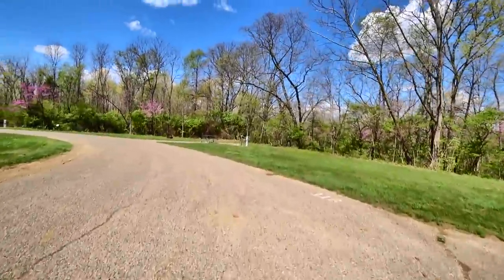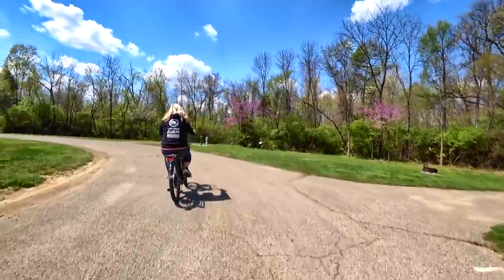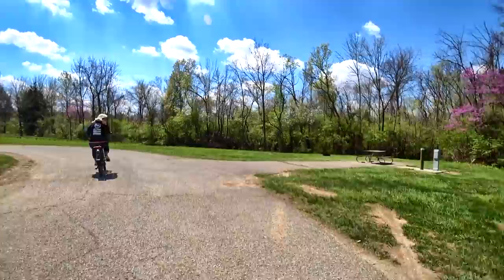And again, we got another trail that's indicated here on site 118. Some of these sites are very short. Don't get me wrong, they're very short, but they are so spacious.